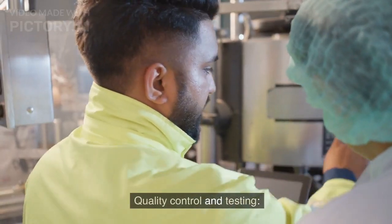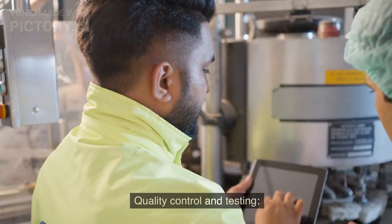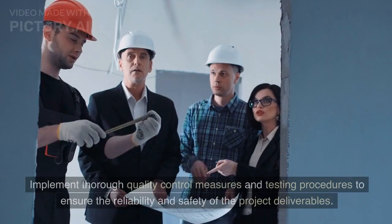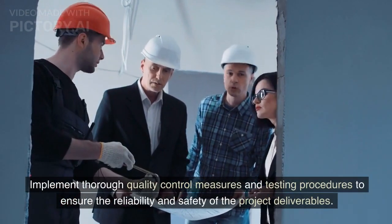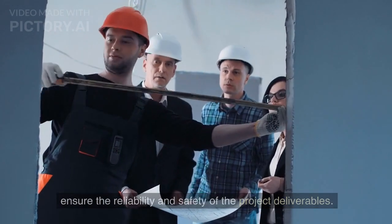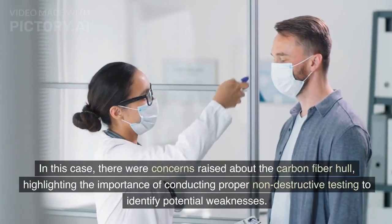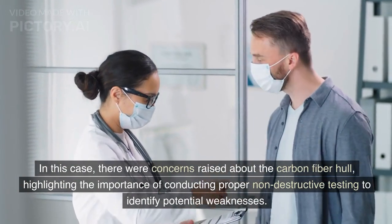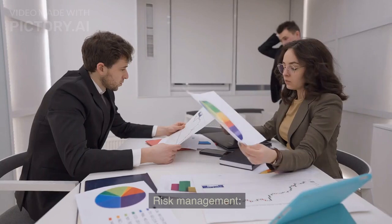Quality control and testing. Implement thorough quality control measures and testing procedures to ensure the reliability and safety of the project deliverables. In this case, there were concerns raised about the carbon fiber hull, highlighting the importance of conducting proper non-destructive testing to identify potential weaknesses.